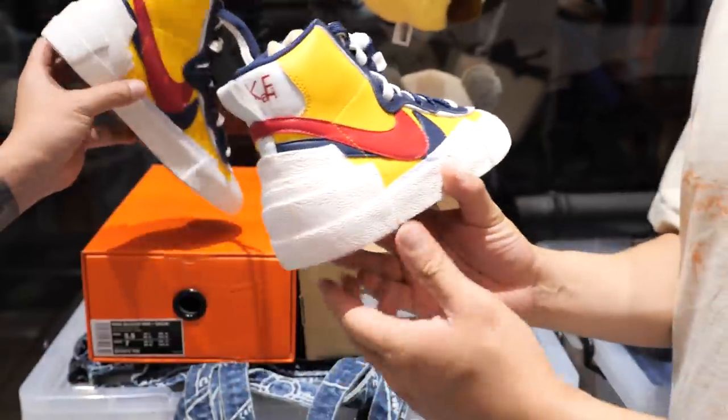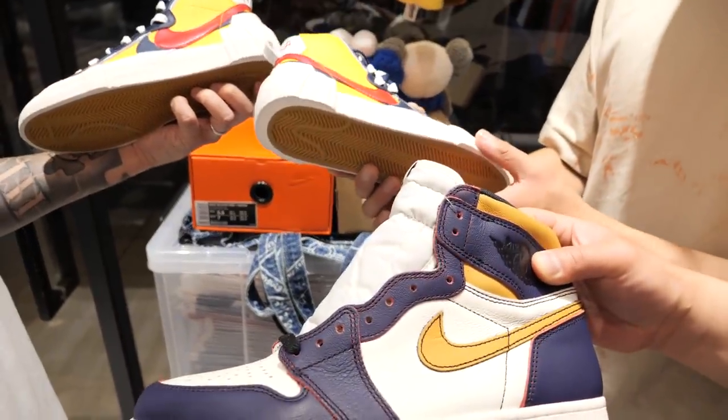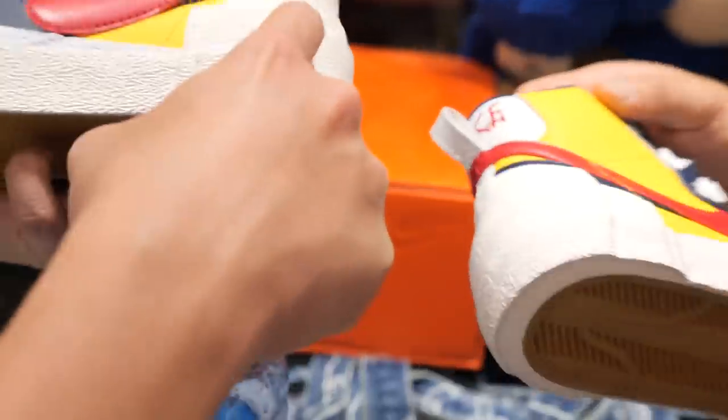All right, Jay, David, thoughts on these Sakai Blazers? A lot of people did not like these. Look at the heel. It's like 1, 2, 3, 4, 5 heels. Kind of like a Picasso, right? Where the things are all mixed up.